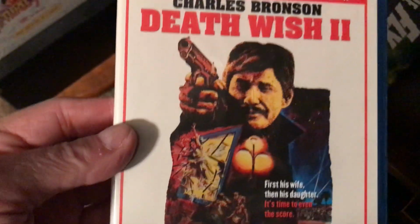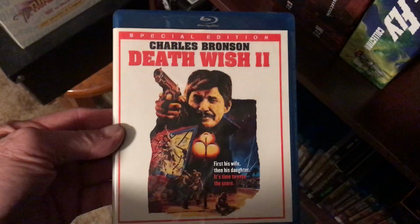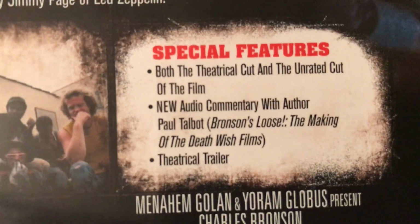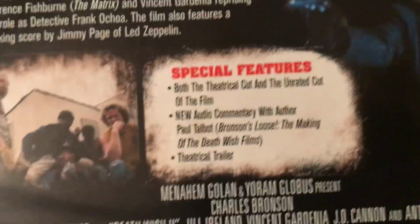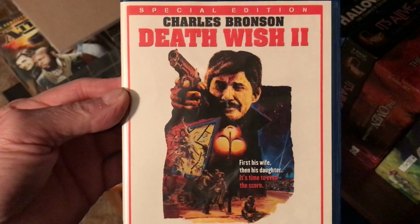Here's Death Wish 2, special edition. This has both the theatrical cut and the unrated cut of the film, which I can watch the unrated version. That's Death Wish 2.